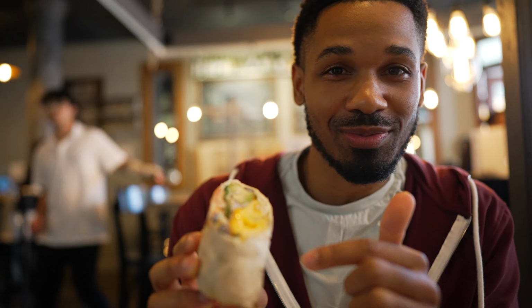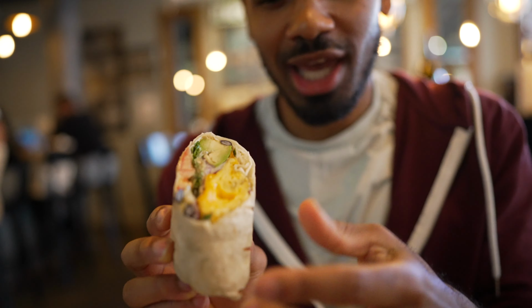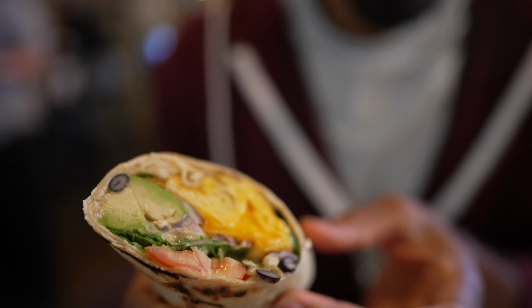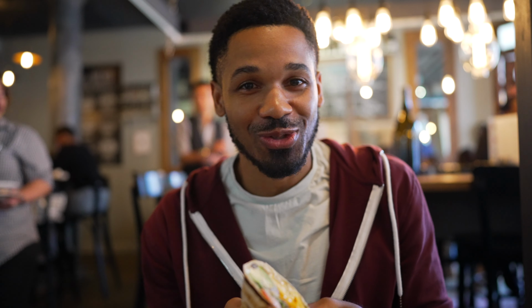We'll all take a second to check that out. So what this is made up of is a little bit of egg, American cheese, some avocado, lettuce, tomatoes, black beans, onions, maybe a little bit of secret sauce as well. But I've actually had this before. I love getting it whenever I come here. It's absolutely delicious.